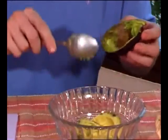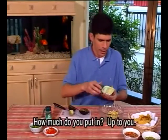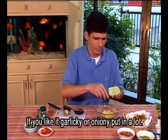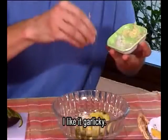Mmm. And then we add some garlic and some onions. How much do you put in? Up to you. If you like it garlicky or oniony, put in a lot. If you like just a little bit, put in a little bit. Mmm, I like it garlicky.